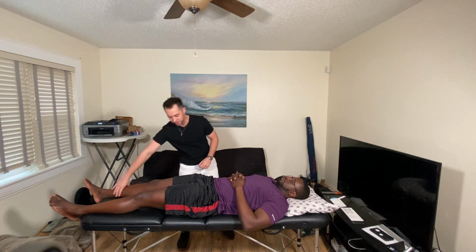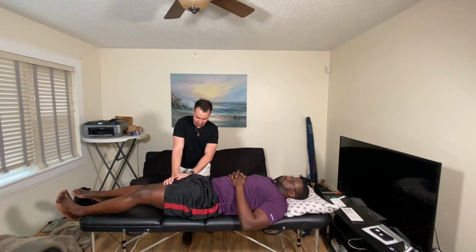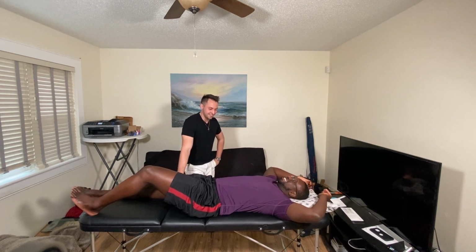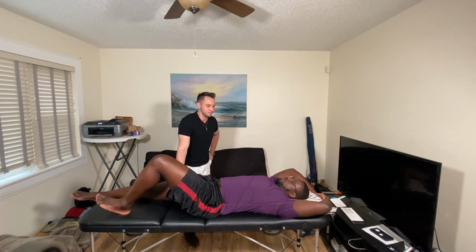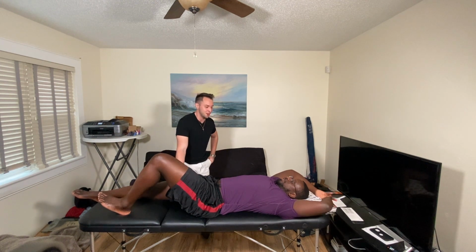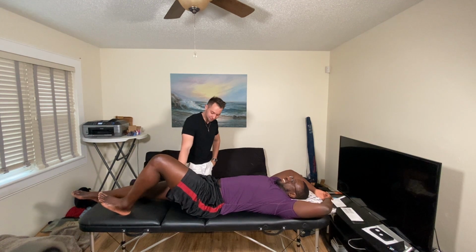So next we're going to release some myofascial restrictions around the vastus lateralis. That feels good, right? Ooh. He's my buddy, so I'm pushing harder at the get-go than I would on a patient that I didn't have a good relationship with or barely knew. I'd be a lot nicer. But Josue's the big boy, so he can handle it.